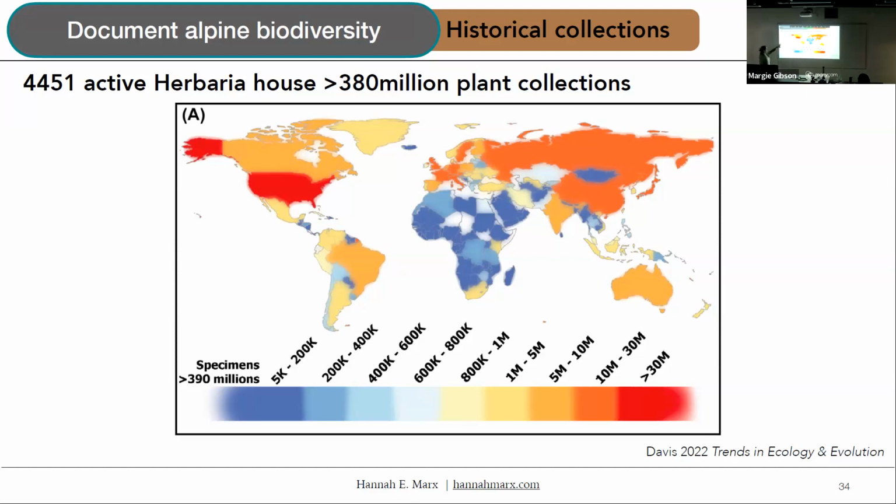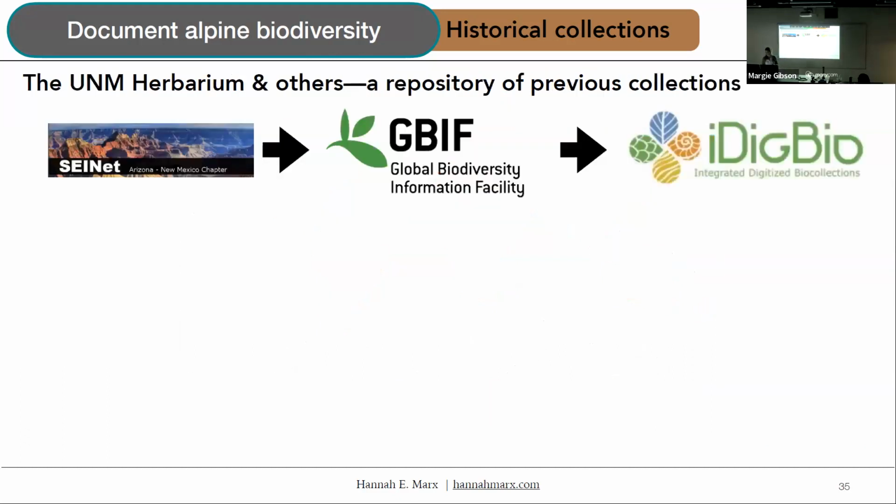But this map is just showing the distribution of where hotspots of digitization efforts of collections have been. So you can see, in the US, we've been doing a lot of digitization, again, thanks to funding from NSF. It's been amazing. In other areas of the world, notably Africa, there hasn't been as much of a push, but things are moving forward. So this map is changing. So from these digitization efforts, we have over 380 million specimens worldwide. That's a ton of information if you think about it, right?